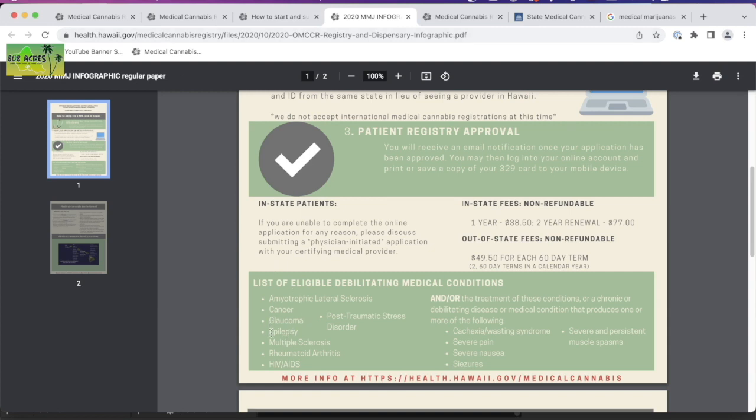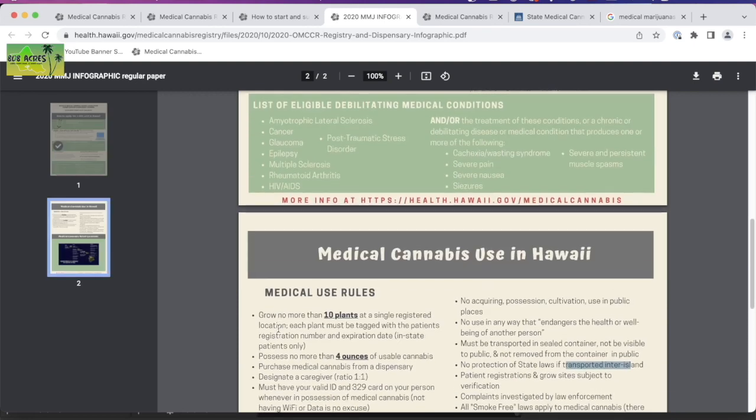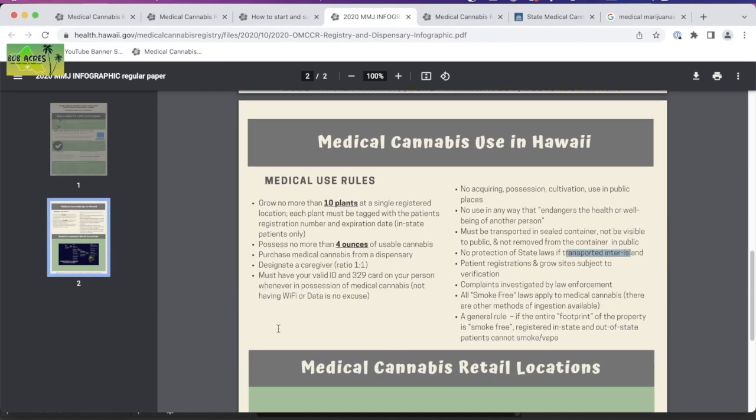Like I said, or even if you just need more things to talk to your physician about, because sometimes you might not even know the problem or the condition, and they can help you figure out what it is, because they have a lot of experience. So let's see, going into the main rules after you do get your card.